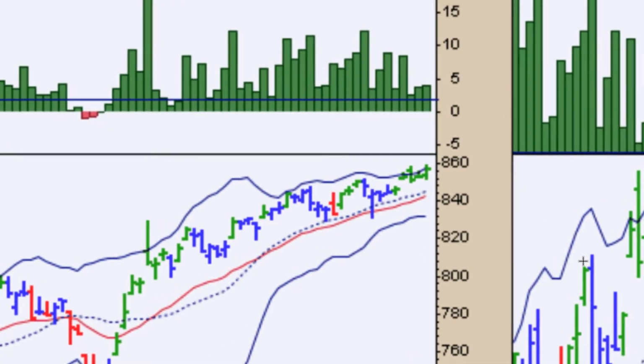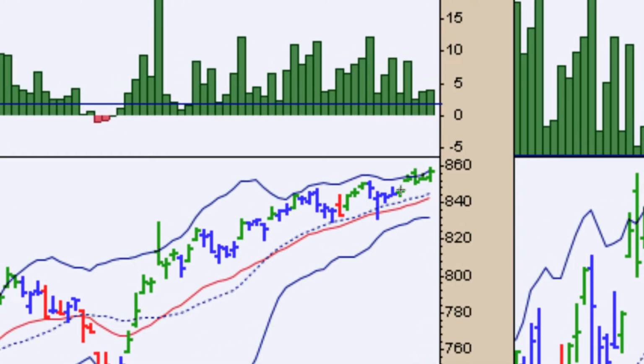Note the Bollinger Bands are starting to open up. We've got a full week of green elder sticks, and histogram is above the trigger line at 2 and rising, forecasting an increase in volatility in the short term.